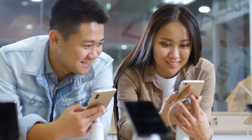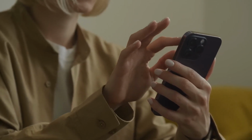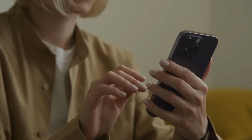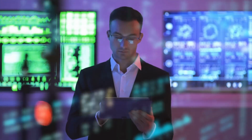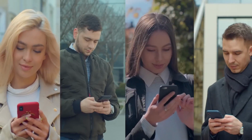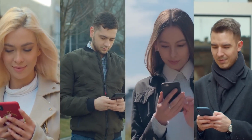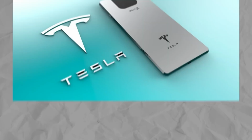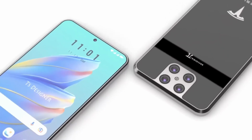With its focus on integration, sustainability, and user experience, the Tesla Phone Pi positions itself as a crucial player in the evolving landscape of mobile devices. Ultimately, it invites users to embrace a future where technology serves as a bridge to a more sustainable world, one where every call, every message, and every connection contributes to a brighter, greener tomorrow. With the Tesla Phone Pi in hand, users are not just navigating their world, they're actively shaping a sustainable future, one call and one connection at a time.